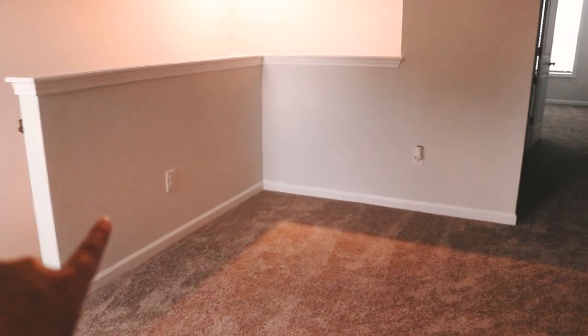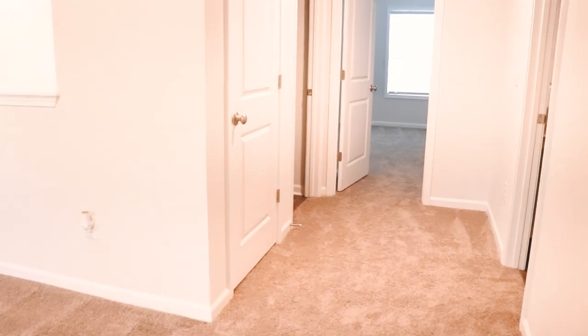I have no idea what I want to do with it yet, but I definitely do not own that much stuff for an office to put in there. And then you come back out here, there's the stairs. This is going to be my husband's office room. So it's basically the same thing. It just has one window, but the closet is actually even bigger. And then we come back out here.